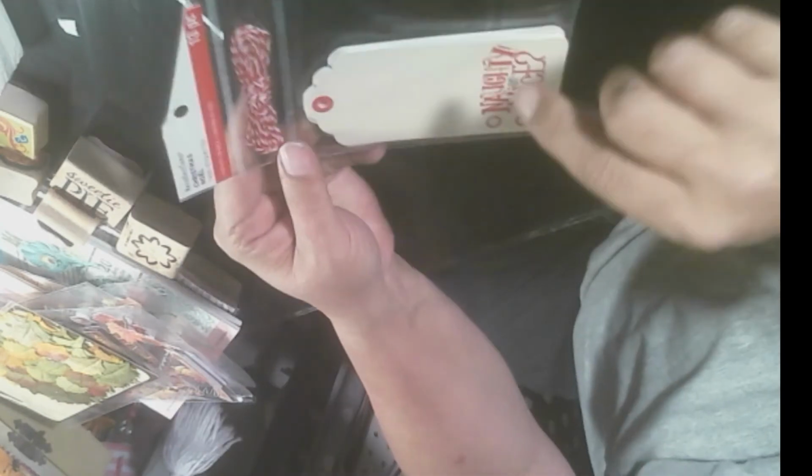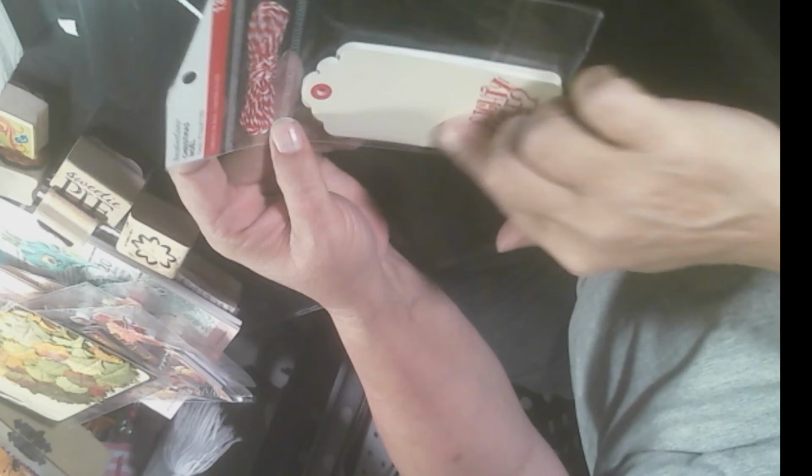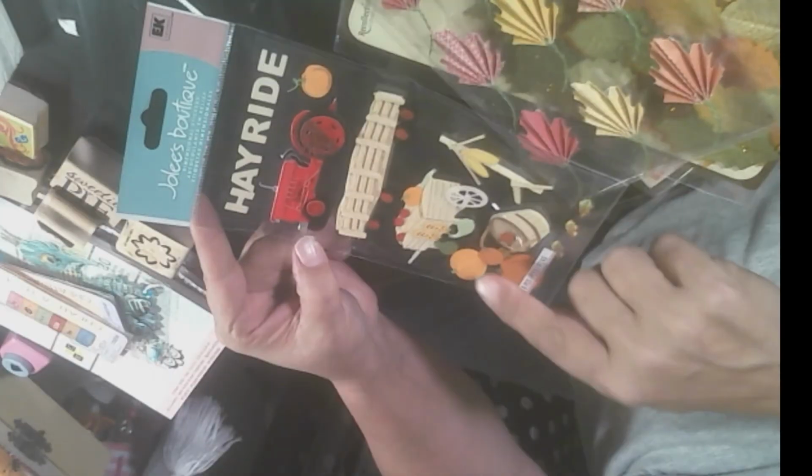And then I got this at Tuesday Morning. Got some tags, Naughty or Nice. And I'll probably decorate it or whatever. But that was cute. And then I got some more fall stuff for my fall decorating. These were Tuesday Morning, I think. And this one is a hayride.